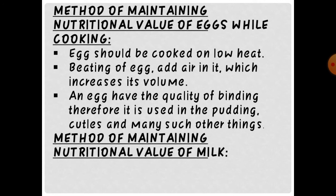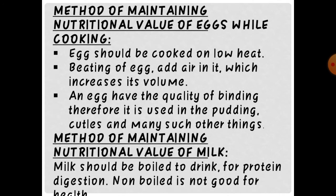The next are the methods of maintaining nutritional value of milk. Milk should not be drunk without boiling, as it includes proteins which cannot be digested by our body without boiling. So it should be boiled, and after boiling it can be drunk.